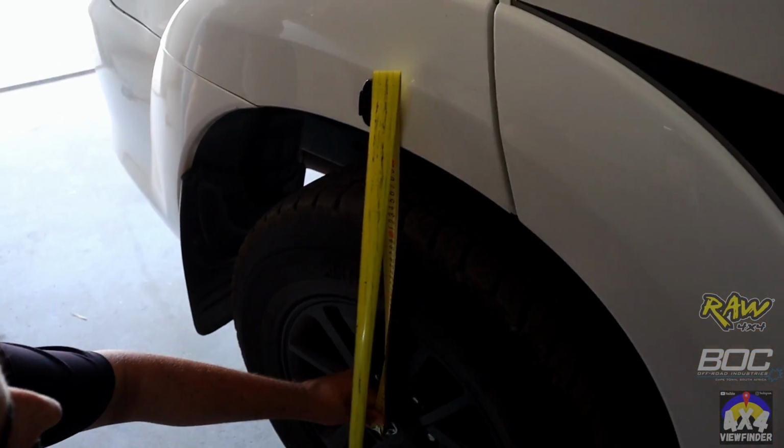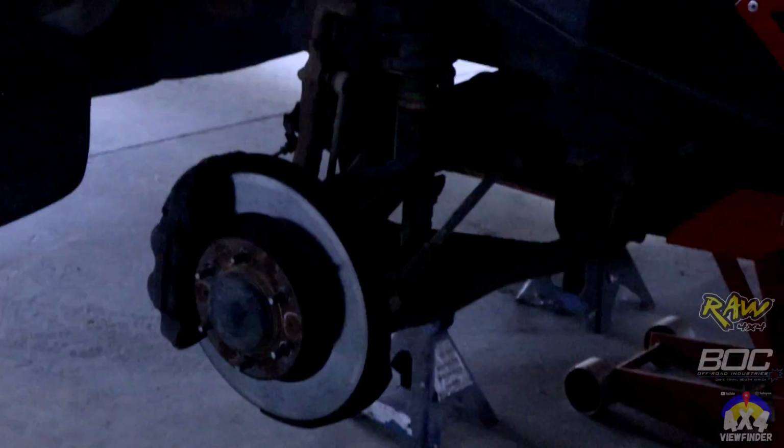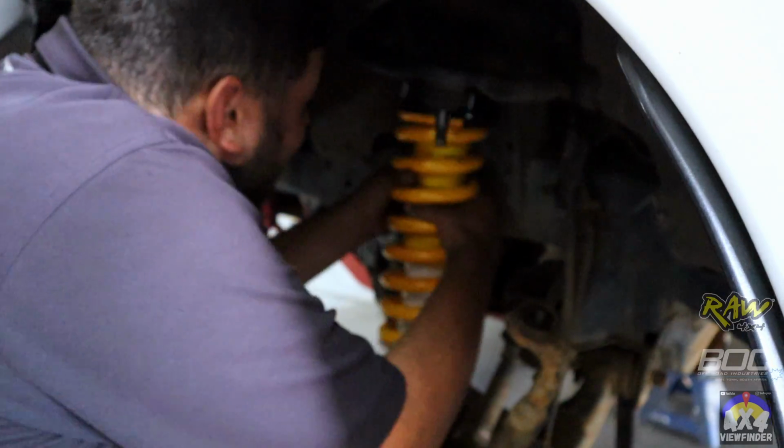Hi guys, so as mentioned, we're going to fit the 2-inch lift kit for Adrian's Fortuner. We always start in the front. First we do the measurements, check what the vehicle was before we fitted the lift, and then after that you can see the amount you gain as well. For the front, you remove the tyres, then luckily with Raw suspension, all your struts come pre-assembled, so you don't need any spring compressors to fit them. So it makes it quite easy. You remove the old coils, remove the shocks, and then you can just fit the whole strut in, and that's basically the job done for the front.